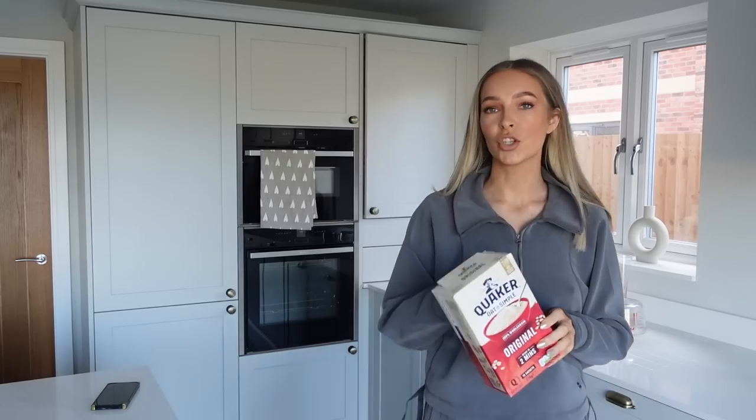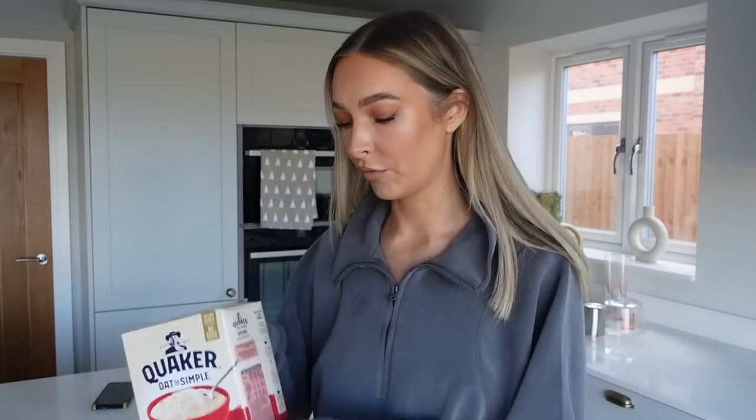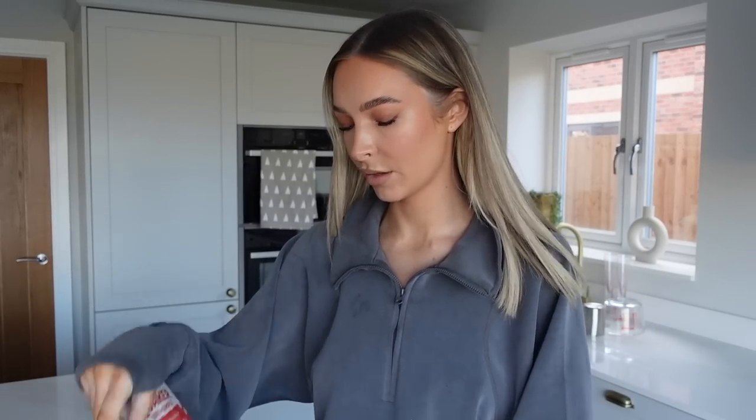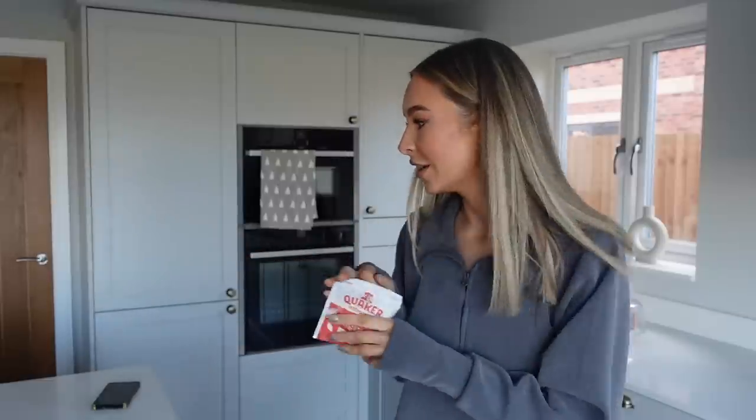So, I've been having some porridge in the morning for breakfast. Just the Quaker Oats, so simple, original. So, grab this out. And then, sometimes once it's made, I add a little dollop of jam in the middle. And oh my god, it's so, so good. So, I'm going to make this.